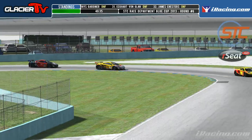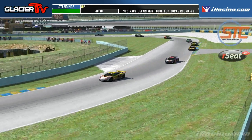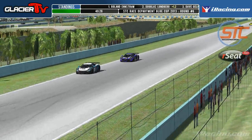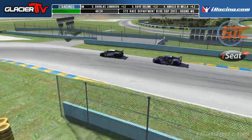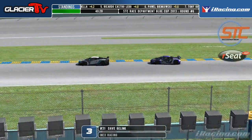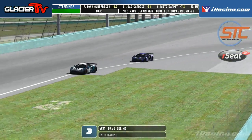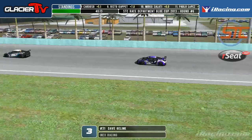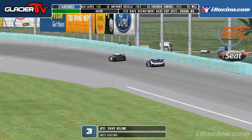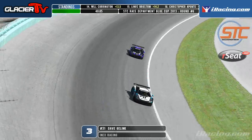See, always happens. But this has allowed Dave Gelink now to catch up to Douglas Lundberg. He's not got Pablo Lopez in his way anymore, so the battle for what was second place is now between 2 different drivers. Well, between 1 different driver in fact. There's still Lundberg in second, but it's now Dave Gelink instead of the car of Pablo Lopez. We talked about Anthony Rosselli before, and Anthony Rosselli is up into 12th position, so one Radicals driver is starting to make a bit of a foray through the field. He started 17th and is up into 12th now.